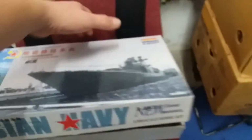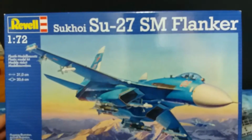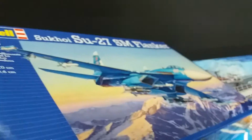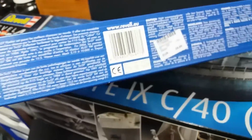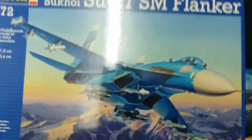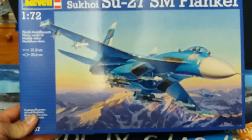And when I got this, I was like, oh man, okay. You know what? I went back in the store and grabbed this one, the Su-27 SM Flanker. And this one was 25 euros. Paid 70% off of that. I think it was like 7 euros and some change. So yeah, I'm pretty stoked. I think I went away with a really good deal on this, guys.